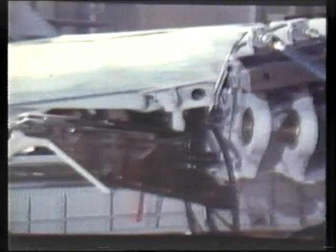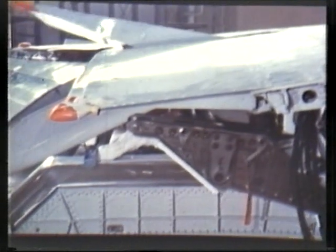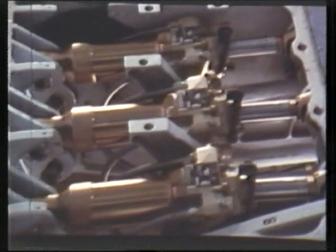A functional check is carried out once assembly has been completed. All moving parts have to be tested. The hydraulic systems are in triplicate. Each independent system could actuate the control surfaces in an emergency.